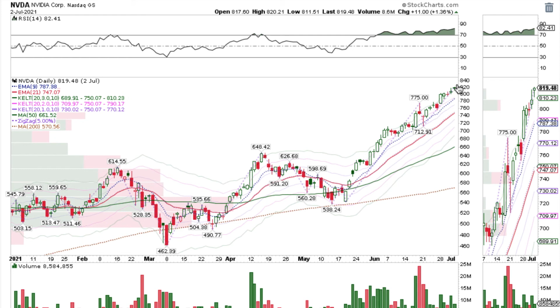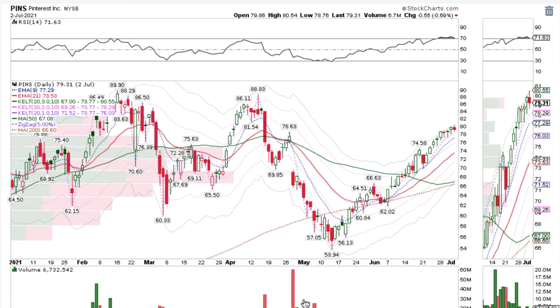Nvidia at all-time highs, looking for this to pull back in for a potential entry. The company really doesn't have anyone competing with much of their product line. Relative strength is incredibly persistent. Pinterest trending, looking for that to follow through.